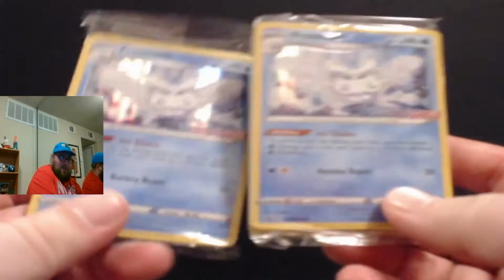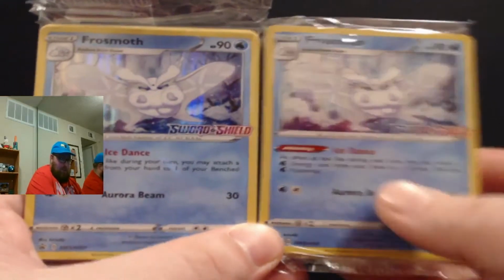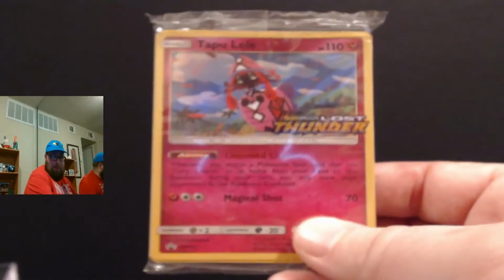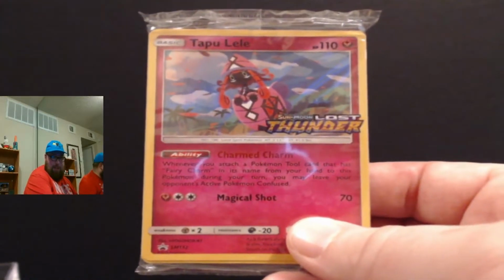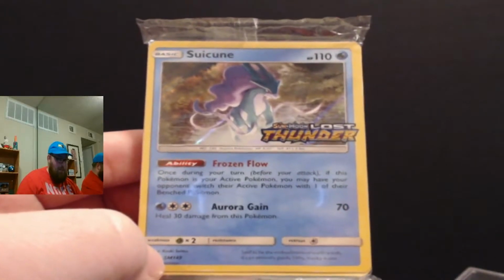And what's in here is a whole bunch of these different evolution packs. We already saw that I had two of these Frost Moths from Sword and Shield, which are pretty cool, but I've actually collected a whole bunch of them. I have a couple of Rillabooms sitting here in this box. It's not just from there. I also have stuff from Lost Thunder, one of the Sun and Moon series. This is a Tapu Lele. I also have the Suicune from Lost Thunder, which I think is pretty cool to have.